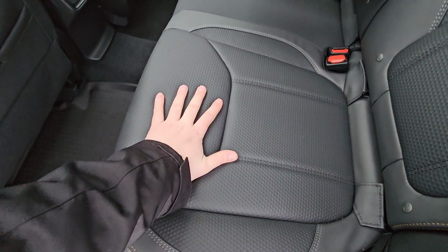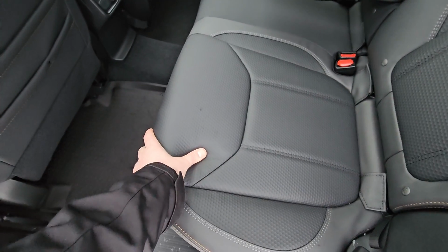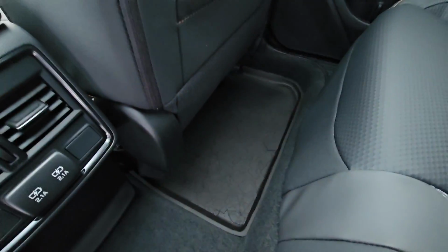I really like this material. I think this is the most comfortable material in Subaru's lineup. It's just very, very soft. The material itself is thicker. We have high wall rubber floor mats. They come as standard equipment on the Wilderness.